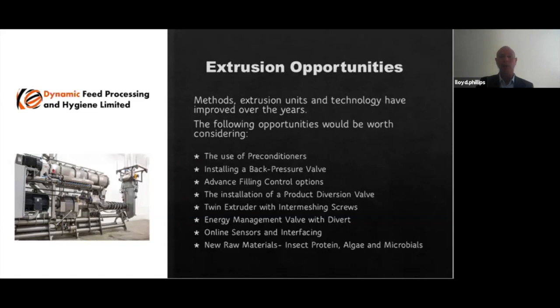Twin extruders with intermeshing screws allow for a wider range of raw materials to be incorporated, but can also produce a variable finished product without too many barrel alterations and configuration changes. Energy management valves are sensor driven to ensure the required specific mechanical energy range is achieved at every instant.